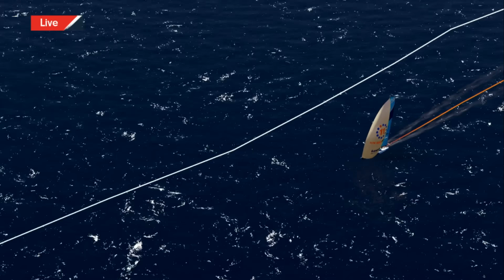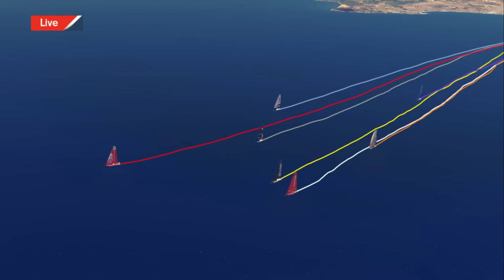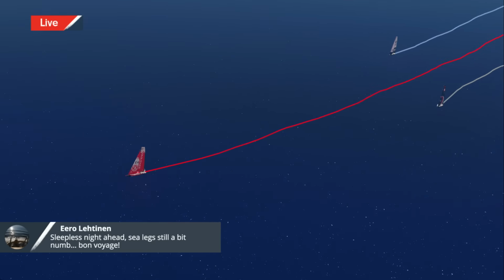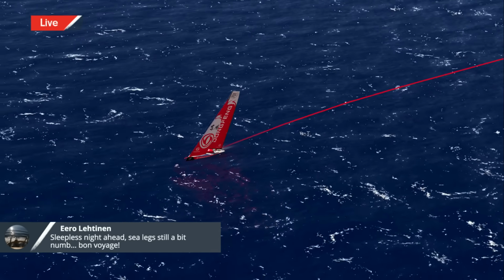Yeah, well, stunning pictures. Here we go to the virtual eye. Looks like Vestas 11th Hour Racing have got the bit between their teeth now. These thoroughbred racehorses. Here we go from Eero Lehtinen: Sleepless night ahead. Sea legs still a bit numb.